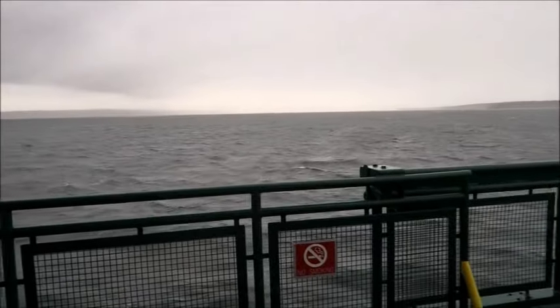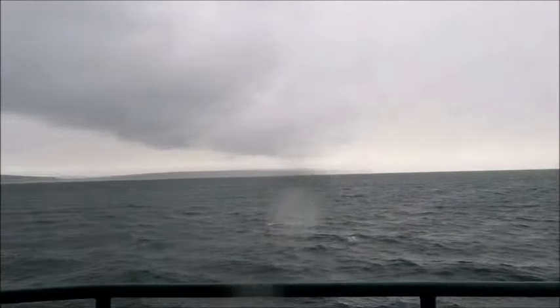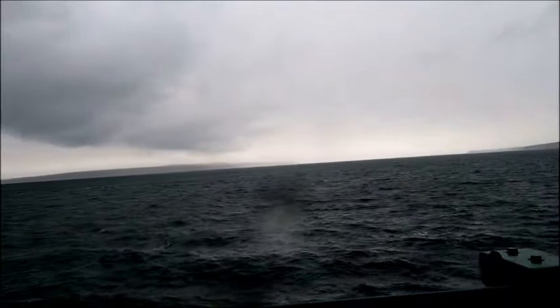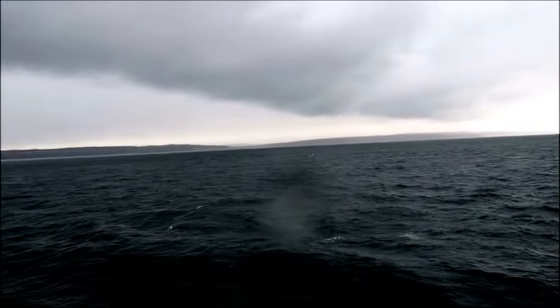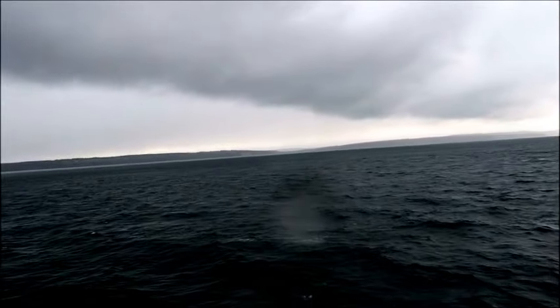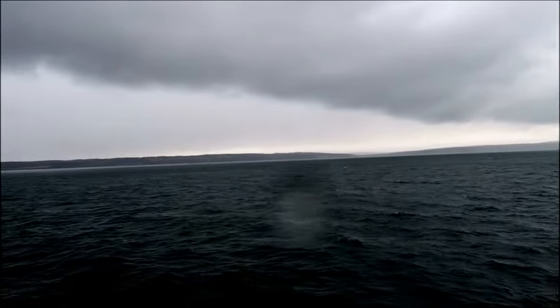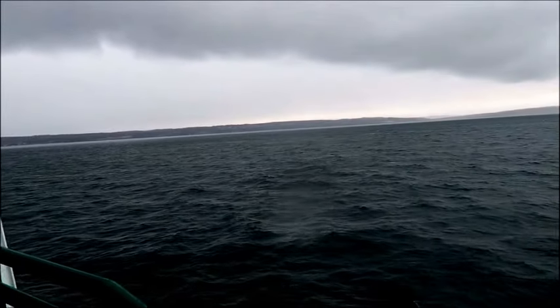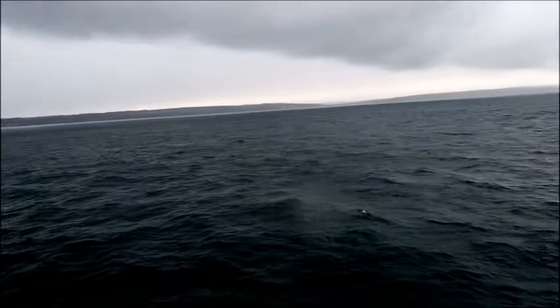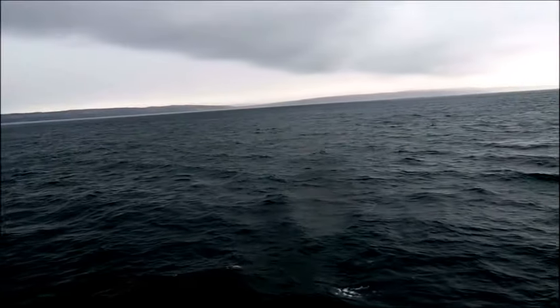Traveling on the Port Townsend ferry from Coopville, Washington to Port Townsend. Now I just saw something in that water. What was that? I think it was a dolphin or a sea lion, I suppose. I don't know. It had fins.